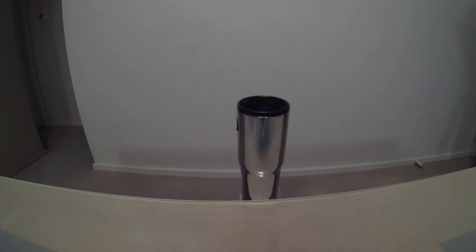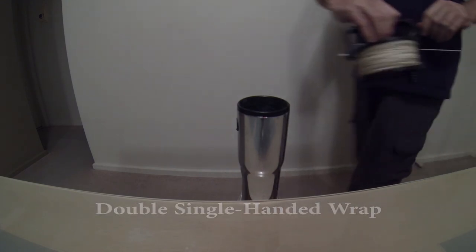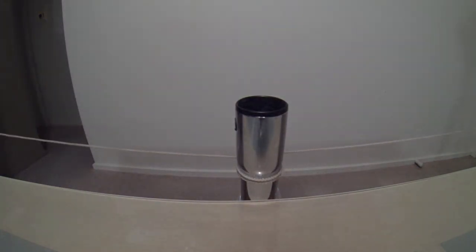For a more secure version of this wrap, you simply do it twice. Take a turn of line as before, place it on the object, but immediately follow it up with another turn of line, place it on top, which locks it off nicely. This is also a very secure secondary tie-off.